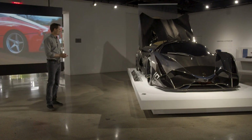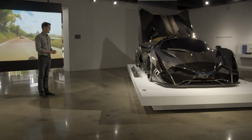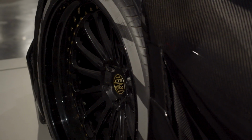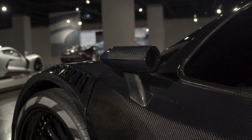This car is almost mythical in status in the automotive world. This is the Devil 16. This car comes to us from Dubai, United Arab Emirates, a boutique manufacturer like Koenigsegg or Pagani, but unlike those two, this company is actually still in the initial development of its first model, the Devil 16.